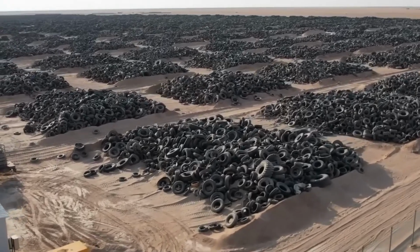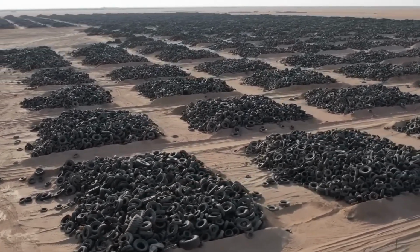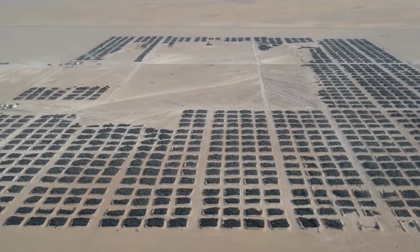Let's begin by talking about why tire retreading is so important. Every year, over 1 billion tires are discarded globally. In the United States alone, around 300 million tires end up in the waste annually. Europe contributes another 200 million, and the numbers continue to grow with increased vehicle ownership worldwide.